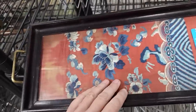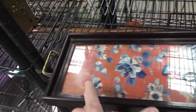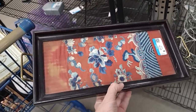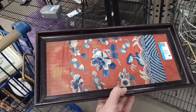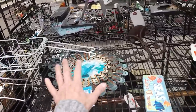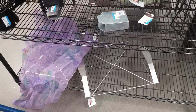And then there's this tray that has what looks like a very, very old piece of textile in it. Looks like silk. It's got some damage, but man oh man, that looks like it has some incredible age on it. So it's the kind of piece that I just love taking a chance on and figuring out what it is. It's $5.99. It's gonna be a little lesson. All right, let's see what else we got. I love these things. I have some, but I haven't even hung them up yet. So I don't dare buy any more until I actually hang up what I have, right? That's how it works.